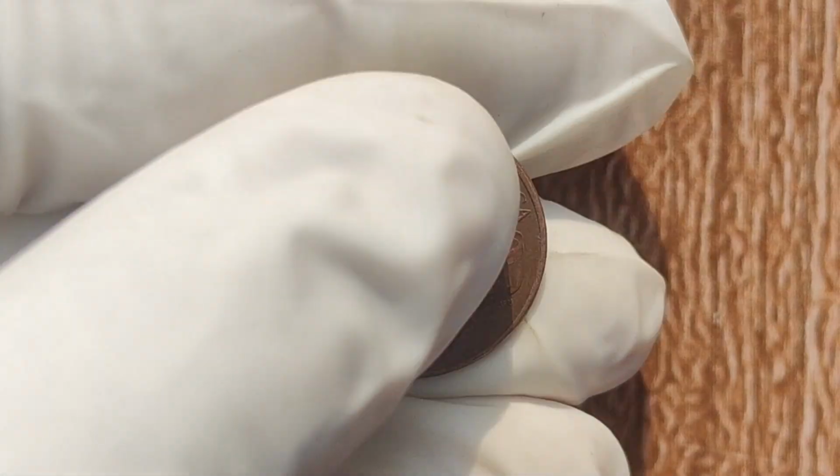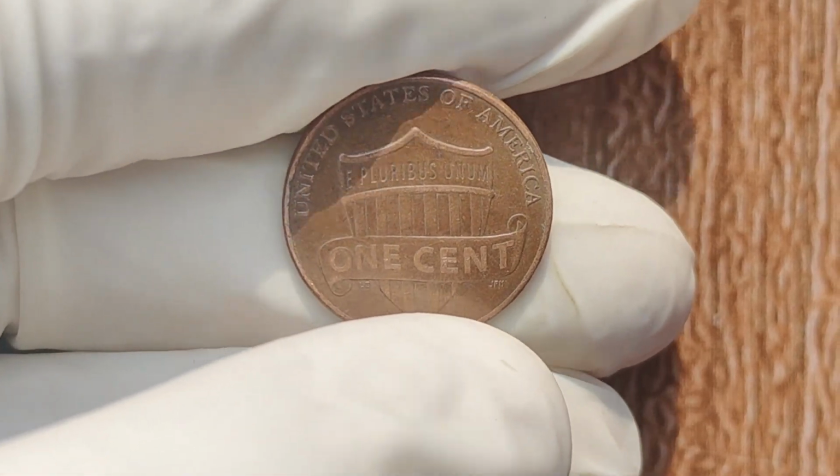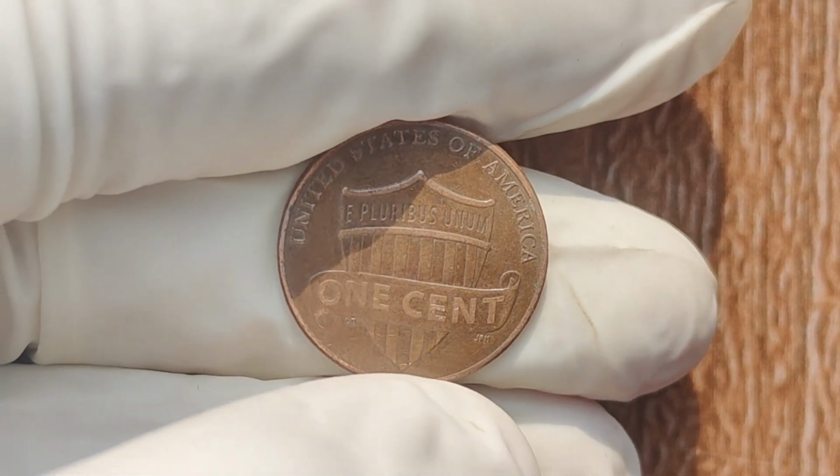So, here's your challenge: take 5 minutes today and inspect your pennies. That small effort could uncover a coin worth more than you ever imagined.